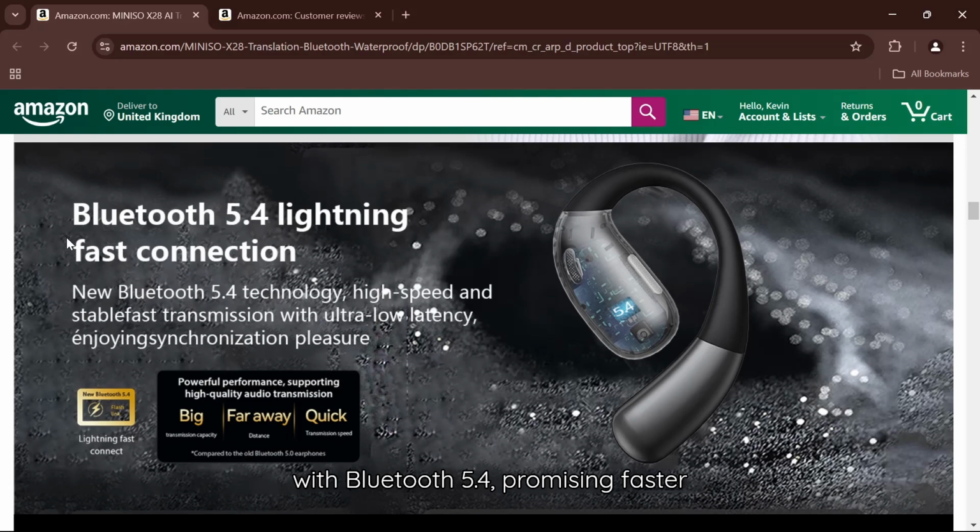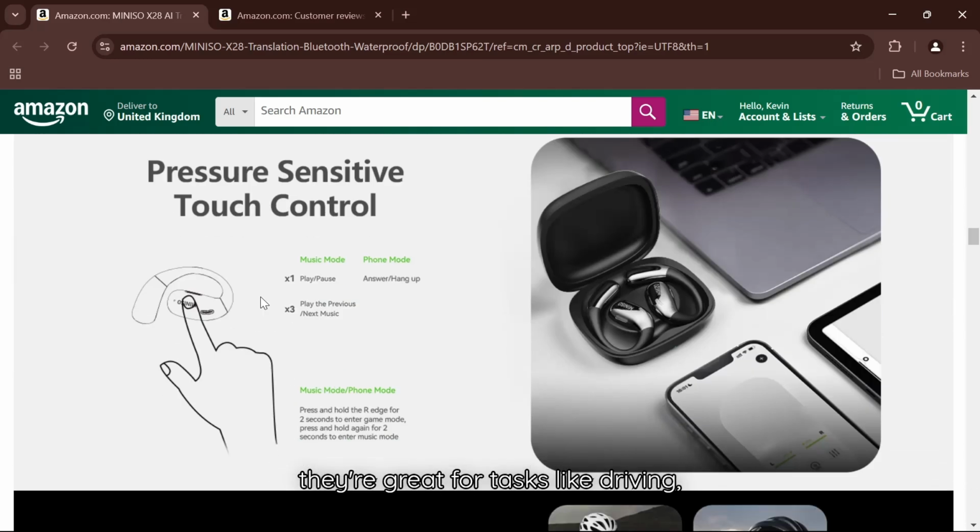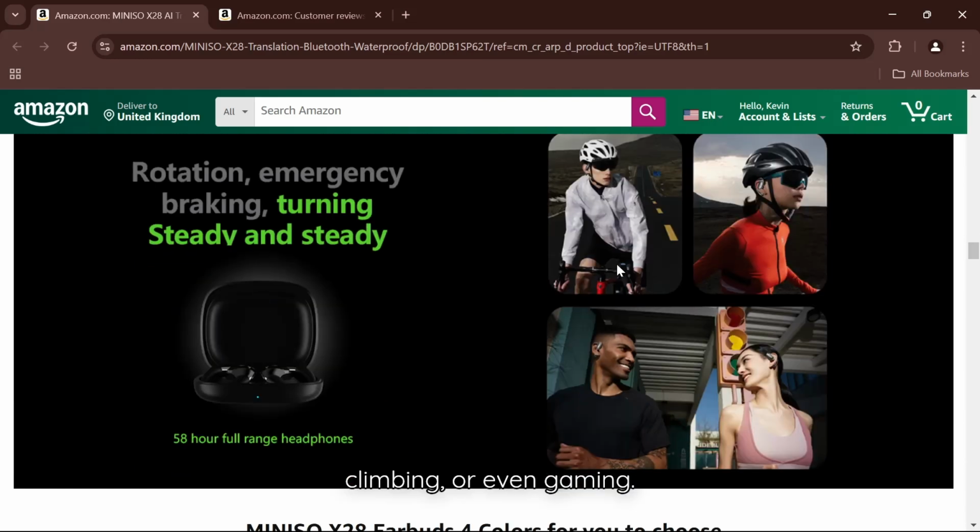They're also equipped with Bluetooth 5.4, promising faster connections and super low latency. Plus, they're great for tasks like driving, climbing, or even gaming.